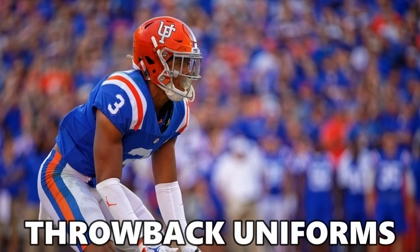Throwback uniforms is one of the things that a lot of these college teams cling on to, maybe for homecoming, maybe for that little bit of an easy game for a conference schedule during the season. Florida used their old 80s throwbacks, or maybe it might have been 70s, I can't remember, against Auburn in 2019. My favorite throwback unis in the country. One of the greatest.